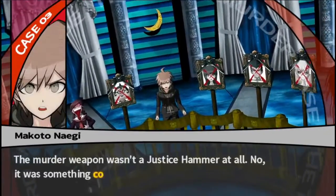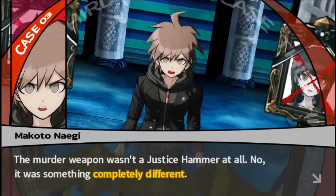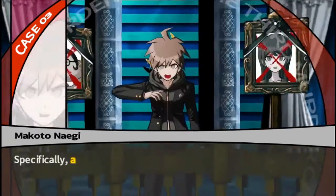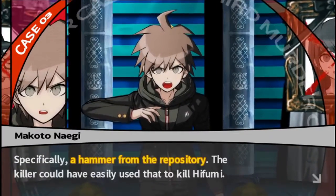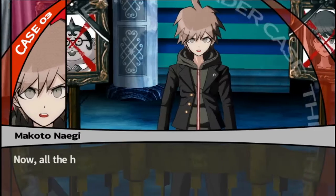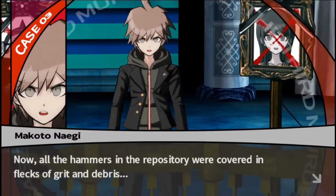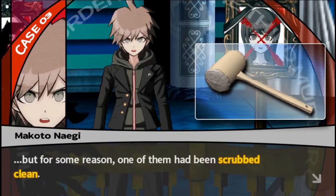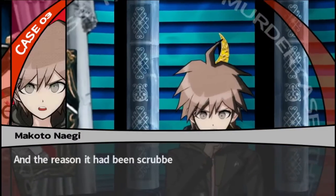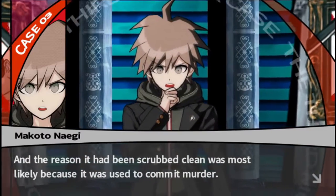The murder weapon wasn't a Justice Hammer at all. No, it was something completely different. It was a hammer. But seriously, a different weapon? It wasn't a Justice Hammer. It was a hammer from the repository. Doesn't matter, the killer could have easily used that to kill Hifumi. Now, all the hammers in the repository were covered in flecks of grit and debris. But for some reason, one of them had been scrubbed clean. Huh? And the reason it had been scrubbed clean was most likely because it was used to commit murder.